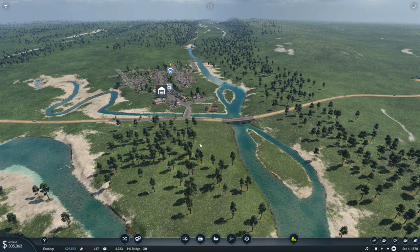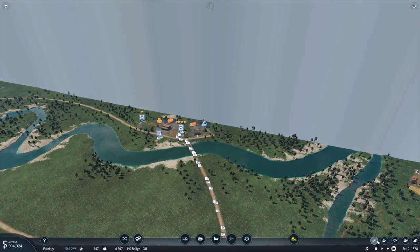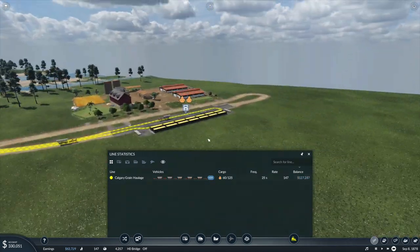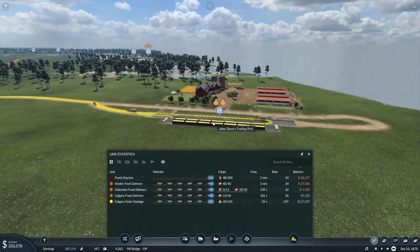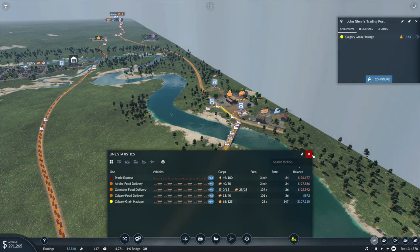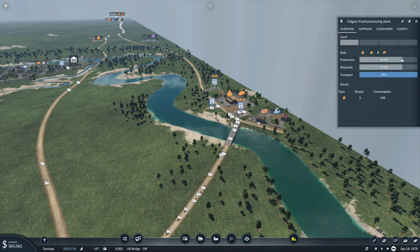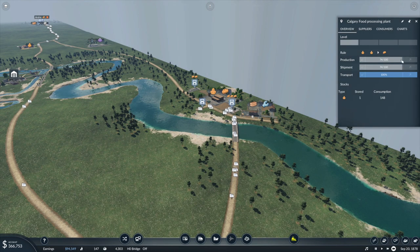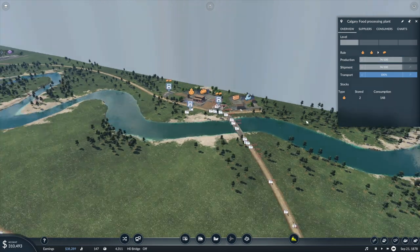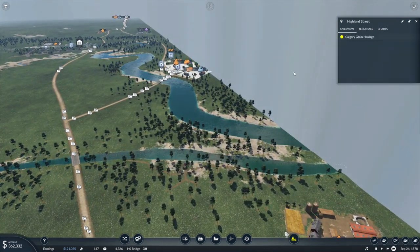So if there's anything else we can do, let's check on the line rate here for the grain haulage. Let's see. We've got 147, and this produces 200. Right now, if we click on here and we see the consumers, we have 27, 24, and 23. So there's no need to upgrade this whatsoever. In fact, if we look at our overview, you know what? There is definitely a need to, wow. Okay, never mind.